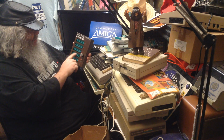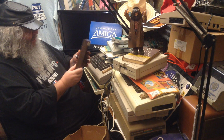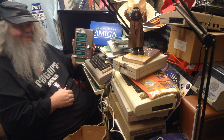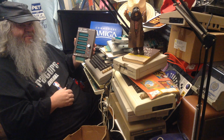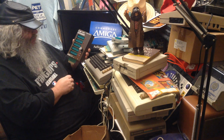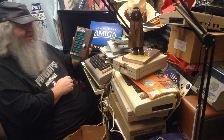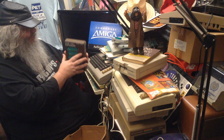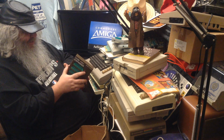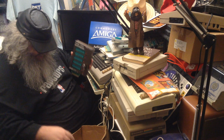So it has 1, 2, 3, 4, 5. No other ones hidden. Yes, this would make life easier if you were a gamer and you had, say, 5 games that you like playing. You would not have to be wrestling them in and out of the port and wearing out the port and wearing out the cartridge. It's pretty robust too. Once again, no extra power supply required.